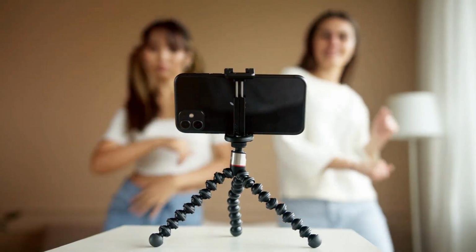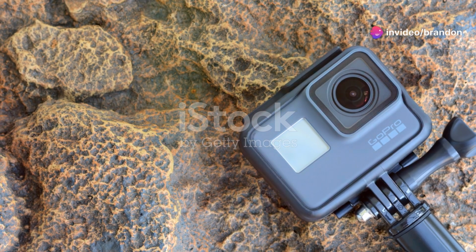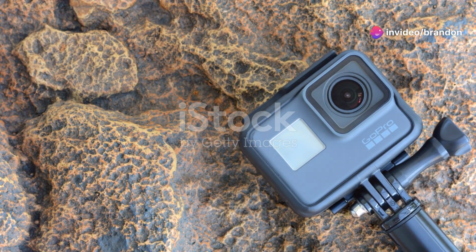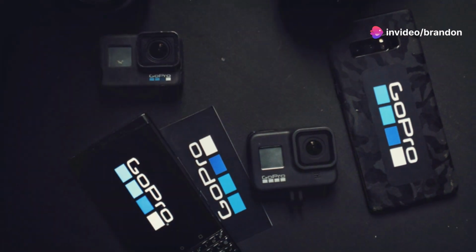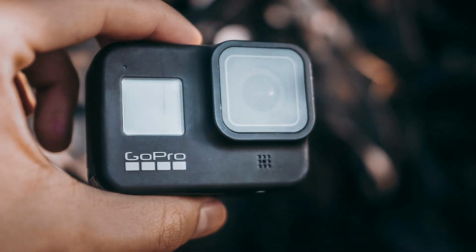So there you have it, our top 5 action cameras for 2024. From the feature-packed GoPro Hero 10 Black to the budget-friendly Akaso Brave 7 LE, there's an action camera out there for every type of adventurer and every budget.